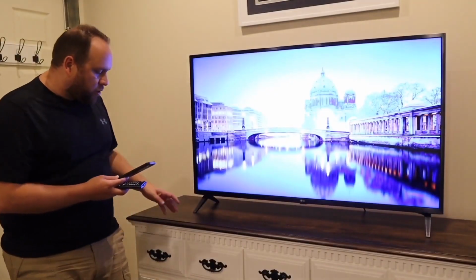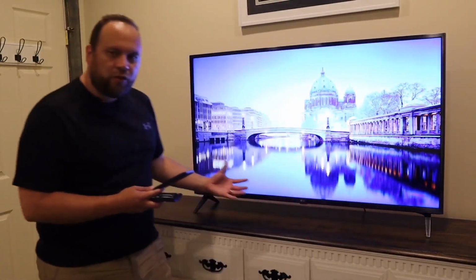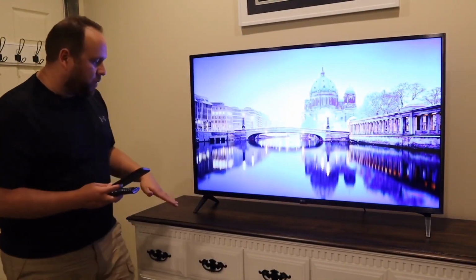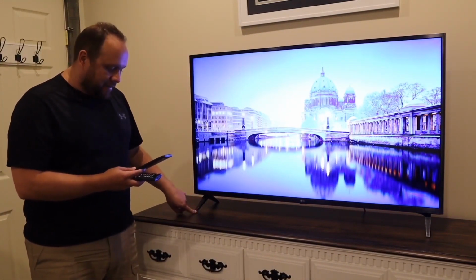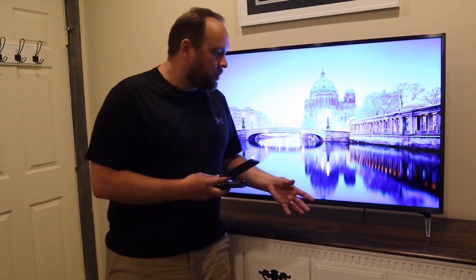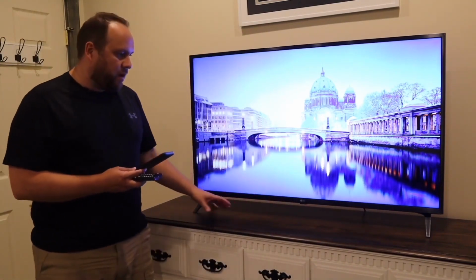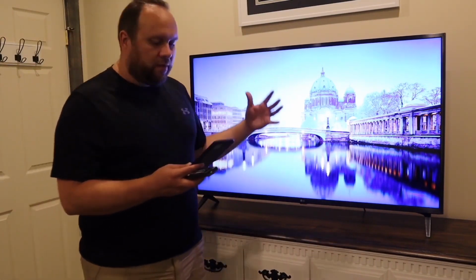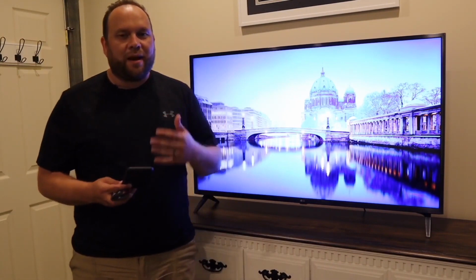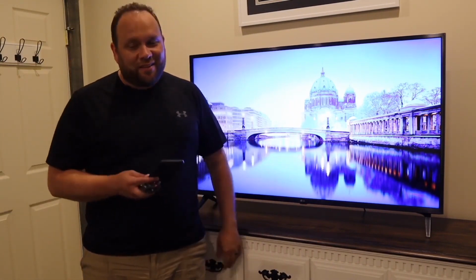And then also the measurement of the stand legs from here to here, in case you do have an existing sound bar and you want to see if it's going to fit in there, the measurement for the legs is 40.9 inches. So that's about how much space you would have to fit maybe a sound bar in there. And then just to give you the weight of the TV, it's 24.9 pounds. So it does have a little bit of weight to it, but the bigger the TV, the heavier they are.